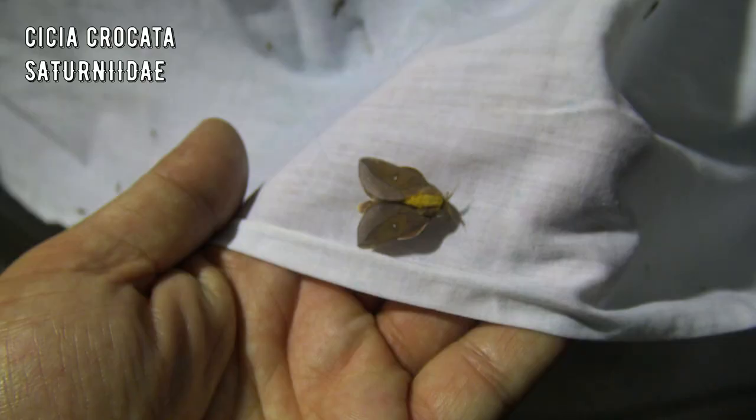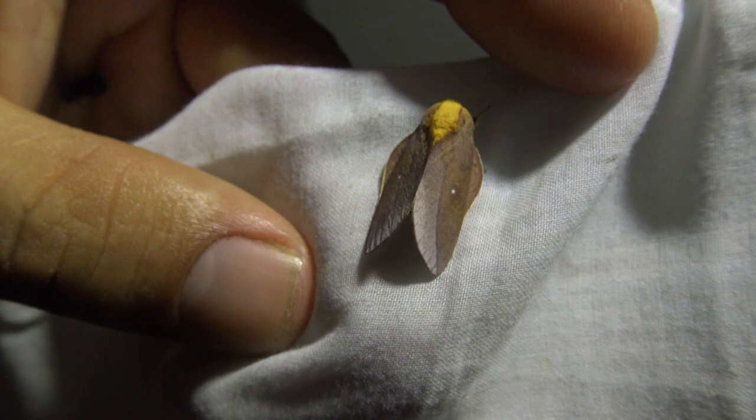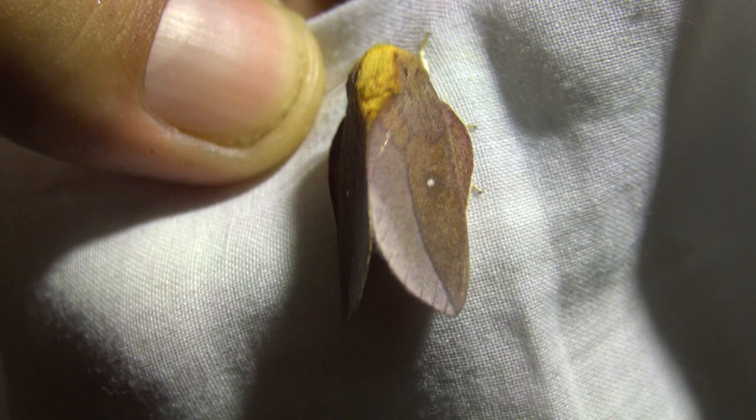Now, if you're lucky, you can get huge Saturnids here, but most of the Saturnids you'll catch are small, like this one. These can be difficult to identify because there are several species, but according to my sources, it is also a Saturnidae species, Cicia coccata.